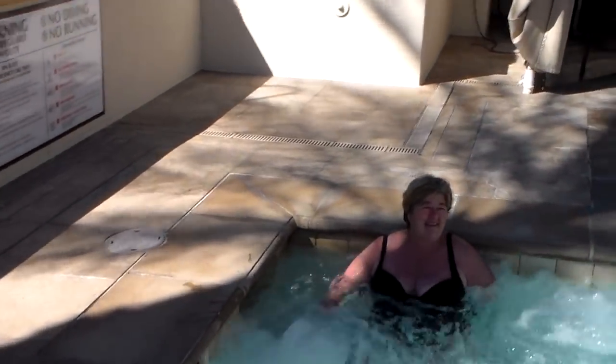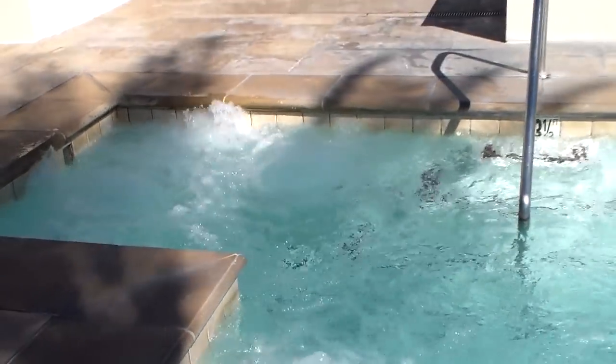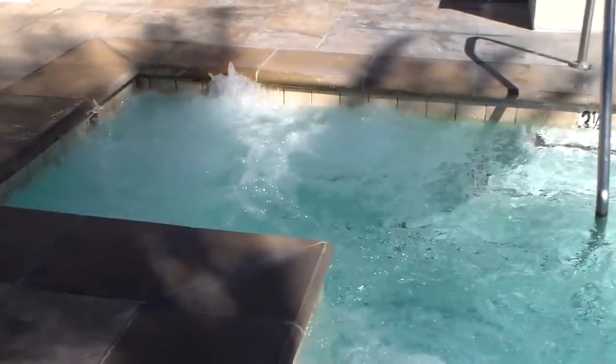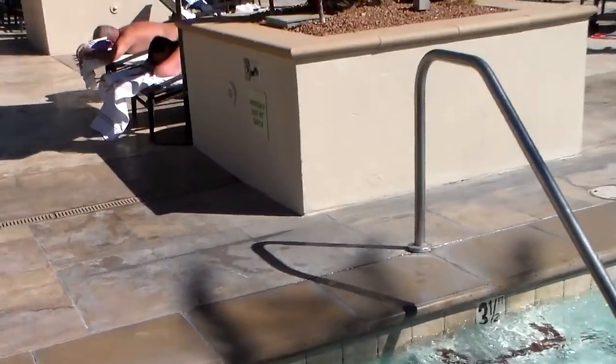Hey, how's it going, ladies? You guys enjoying the jacuzzi there? Yeah, it's pretty cold in the jacuzzi. That's the way to do it. It's supposed to be warm in the jacuzzi, though, so they're doing it wrong, right? All right, but yeah, everybody has a good time at this pool.